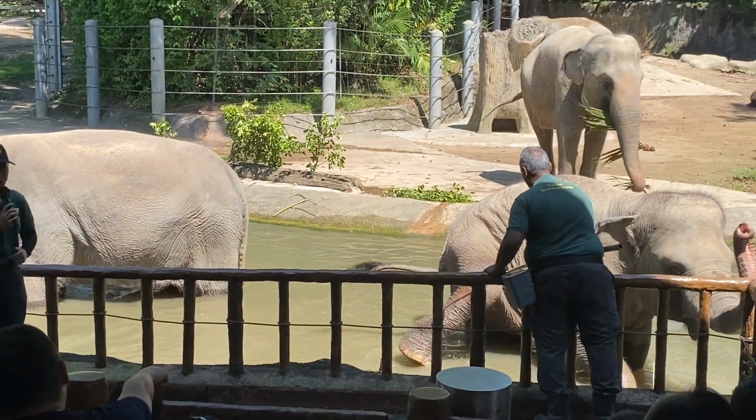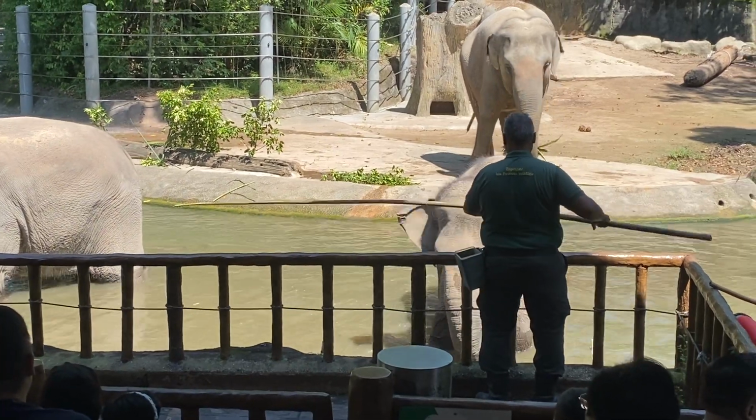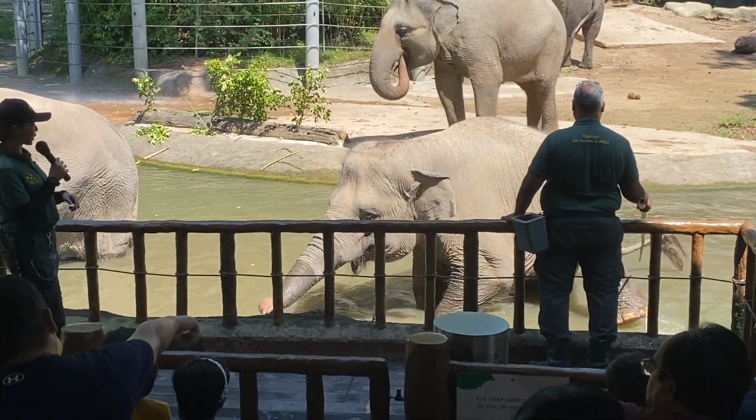So you see, Aprila can show us the back feet as well. Good job, Aprila. So if you guys are looking for a pedicure, maybe you can ask the keepers here, but unfortunately we only do very, very big toenails, so make sure your toenail is very big. Alright, so there she goes showing the other foot.